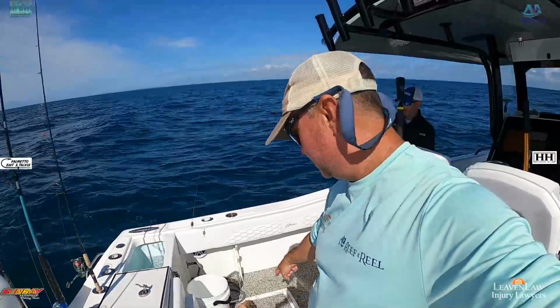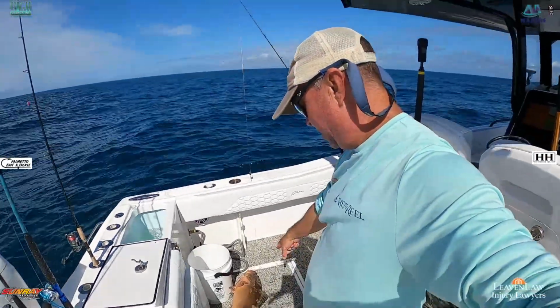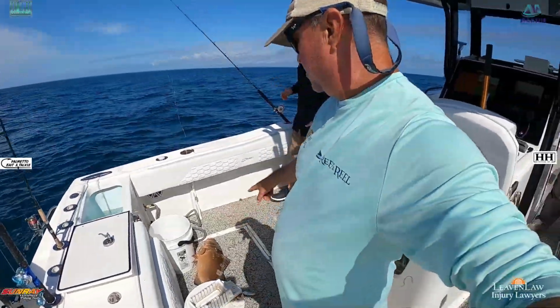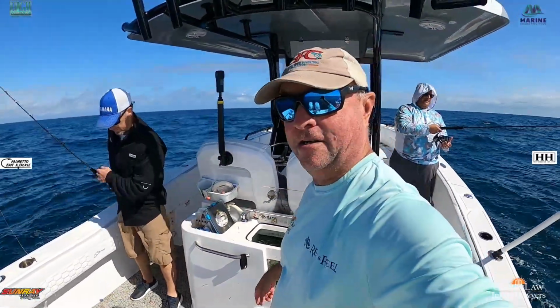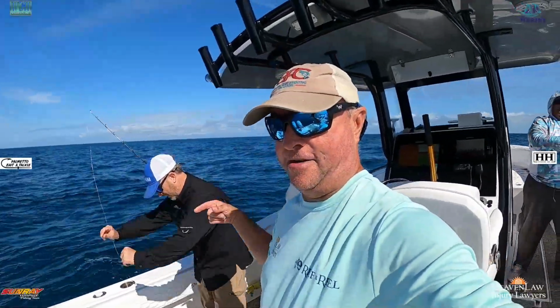Well, folks, that just goes to show you that you don't have to be in 120 feet of water to catch really nice keeper red grouper. We're in 41 feet, and Mike got it done.